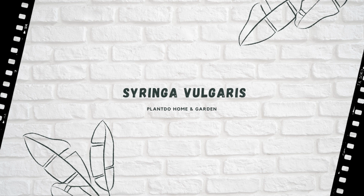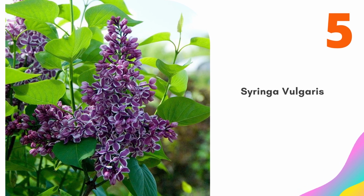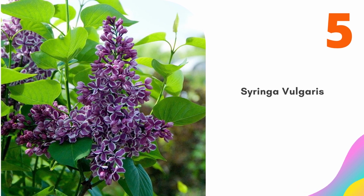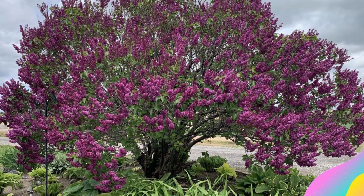Number 5. Syringa vulgaris. Lilacs are tough shrubs that often get overlooked, perhaps because they often don't look attractive in the garden center. Though their flowering time is fairly short, a lilac in late spring is a glorious sight. The scent of the blooms is delicious. They make glorious cut flowers.